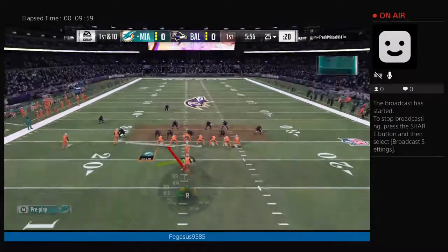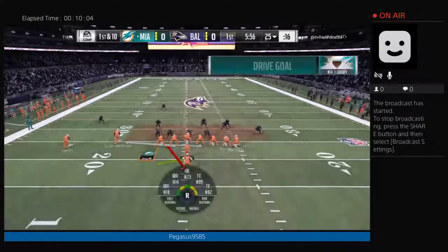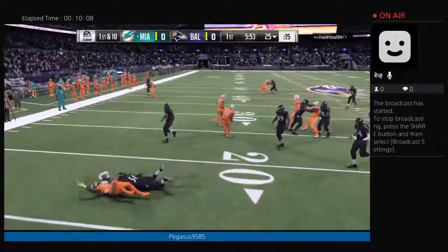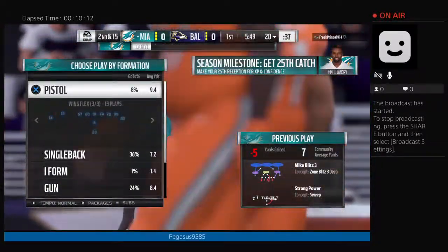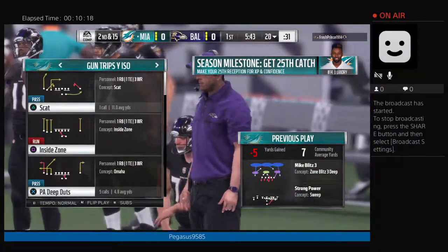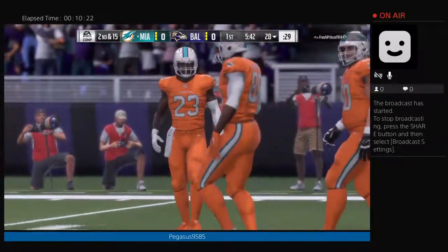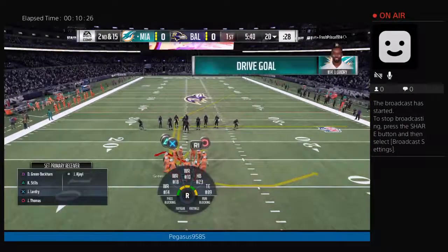And the D-line pinching together must be expecting the run. Now it's the Boise State alum, Jay Ajayi, and he got blown up on that play. Back at the 20. It's a loss of 5 there, bringing up second. So the defense has put them in a tough spot.